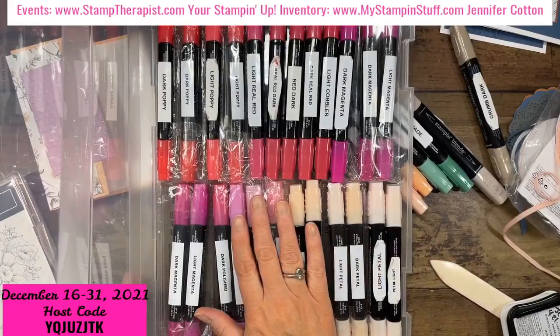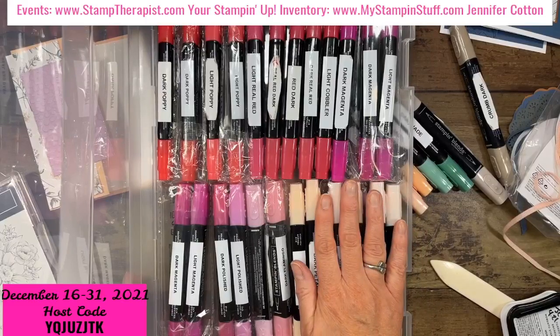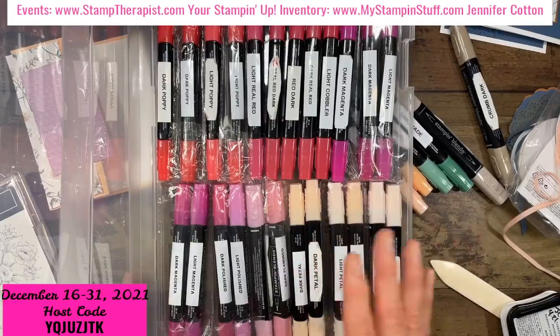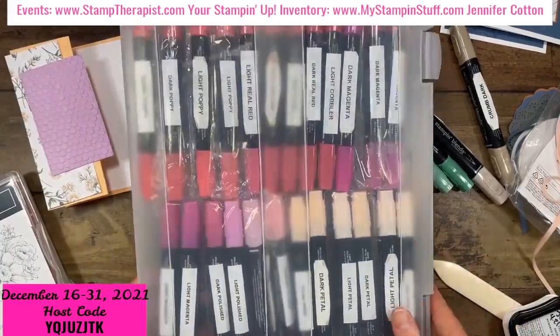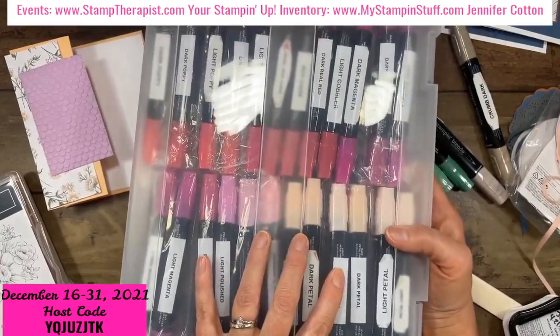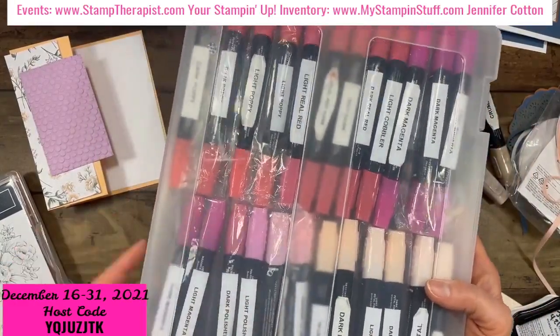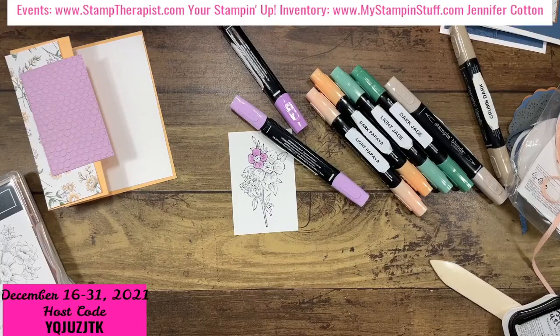So this is a much simpler way for me to find, okay, we're using petal pink in this class. Let me pull out all my petal pink because I have multiple people coming, and I also need a backup in case it dries out, because alcohol markers can dry out. So I have 8 of these. They come in packs of 4, and 7 of them are full, plus the ones I have in my storage thing that's behind me when the camera's pointing at my face. They're like $20-something.